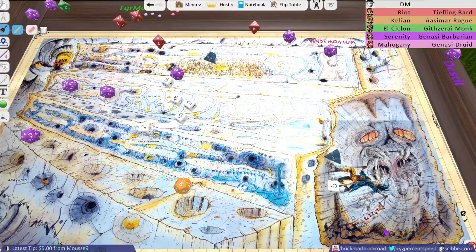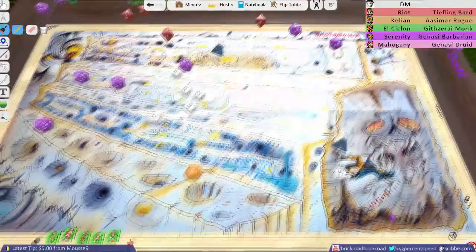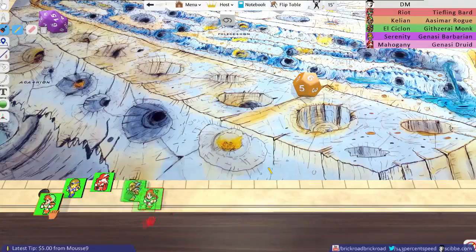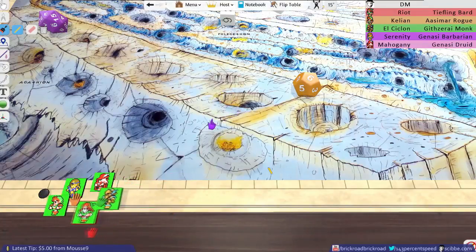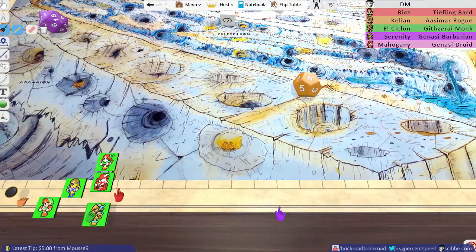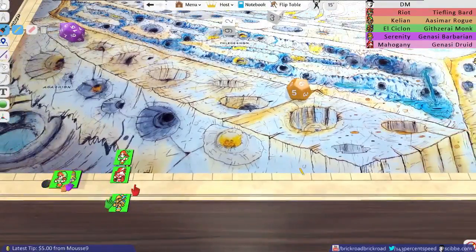Alright. I guess I'm going to the front of the line. Okay. And I'm just going to kind of take one of your hands, and give my other hand to Mahogany. I'll take it, and I'll give my other hand to Riot. Okay. Let's do this. What about me? Yeah, let's get the marching order here. You can stay there with the kid.